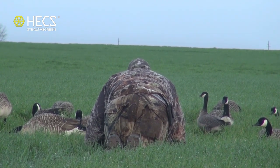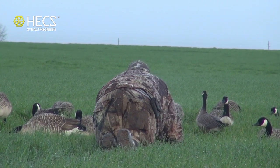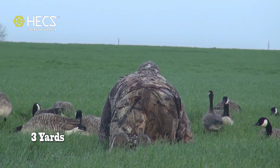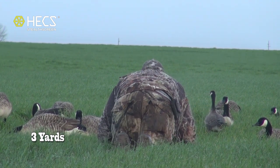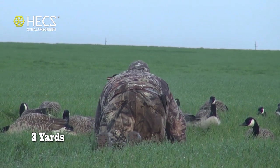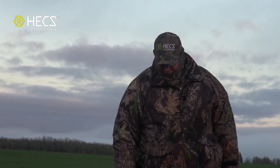So I crawled all the way out. I was probably 3 or 4 feet from that goose. My goal was to actually grab him, but he didn't let me get quite that close. But still, it was a lot of fun, and it really showed what our stuff can do. So anyway, we're going to sit back up, and the next ones that come in, we're going to knock some feathers out of them. So it's a lot of fun.